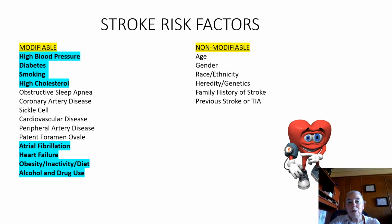Modifiable risks are things that we can change. High blood pressure and diabetes are two of the most common causes or risk factors for a stroke. Smoking, high cholesterol, AFib. AFib is an irregular heart rhythm.